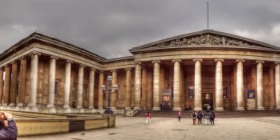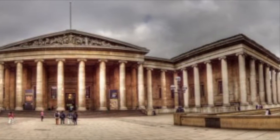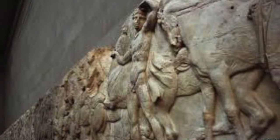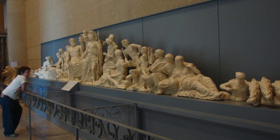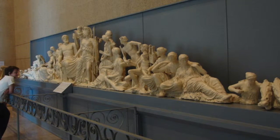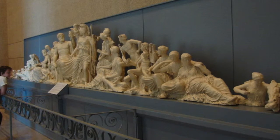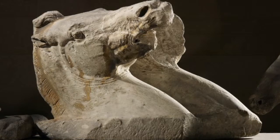After some time, Bruce was going through some financial issues, so he decided to sell the statues to the British Museum. The British Museum was uncertain of how he obtained the marbles. However, the committee, after some time, passed the Parliament Act of 1816, stating that they would purchase the marbles and they were to remain in the British Museum and not to be removed. Even though they felt it was unlawful, they went ahead and passed the law.